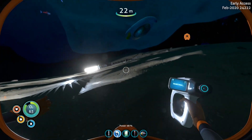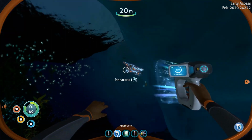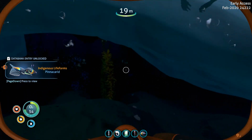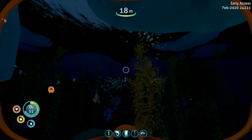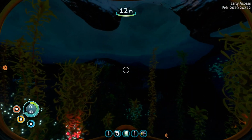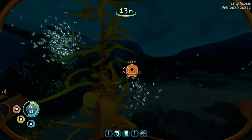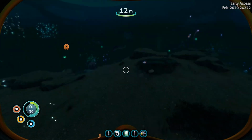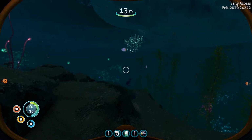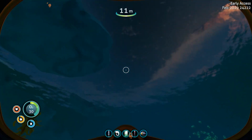Let's take a shot at this light. Nope. What about this guy? Can we get him a pinacarid? We got him. Alright, so let's put our scanner away. And sometime when we're not underwater, we should take a look at some of those entries. But for the moment, let's roll. See if we can notice any technology. There's one of the sea monkeys just waiting to pick my pocket or my fingers.